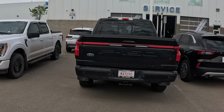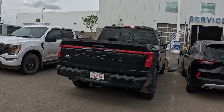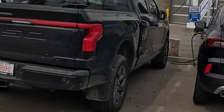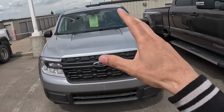But it's not just the cost of living and the expensive internal combustion vehicles, it's the electrification. Now we know Lightning is one of the most successful electric trucks on the market today, outsells the Tesla Cybertruck. And yet the electric vehicles by Ford, like the Ford Lightning, they're not selling all that well relative to the rest of their mainstream vehicles because they're charged so much money. And a lot of people only buy them because they're incentivized.